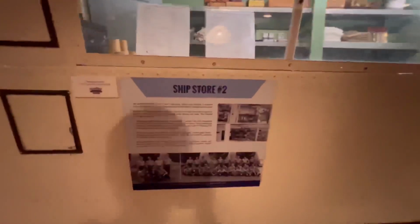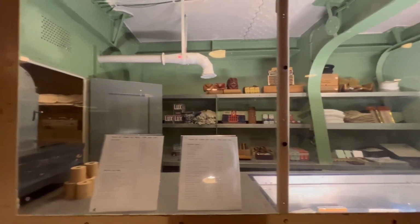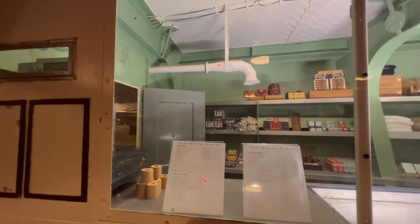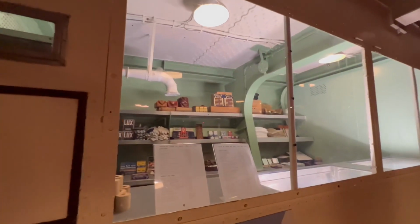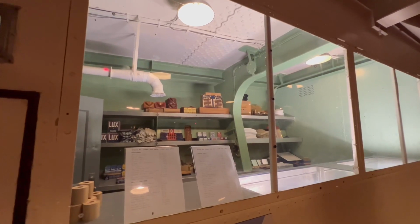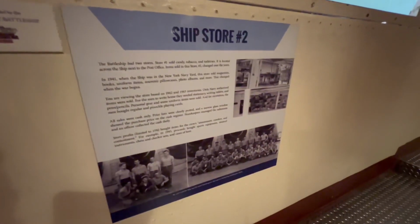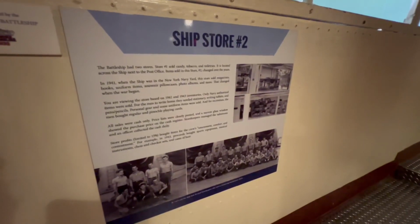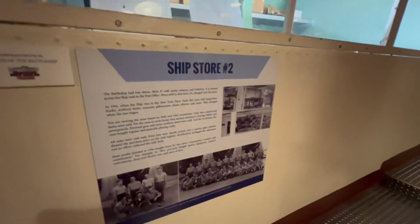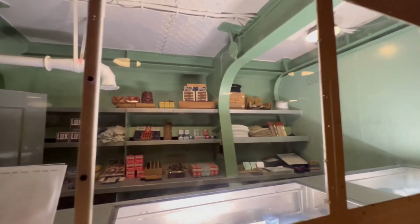Here we have the ship store. Battleship had two stores. Store number one sold candy, tobacco, and toiletries. It's located across the strip, next to the post office. Items sold in this store changed over the years. In 1941, when the ship was in the New York Navy Yard, this store sold magazines, books, uniform items, souvenir pillowcases, photo albums. It all changed when the war began. All sales were cash only. Prices were clearly posted.